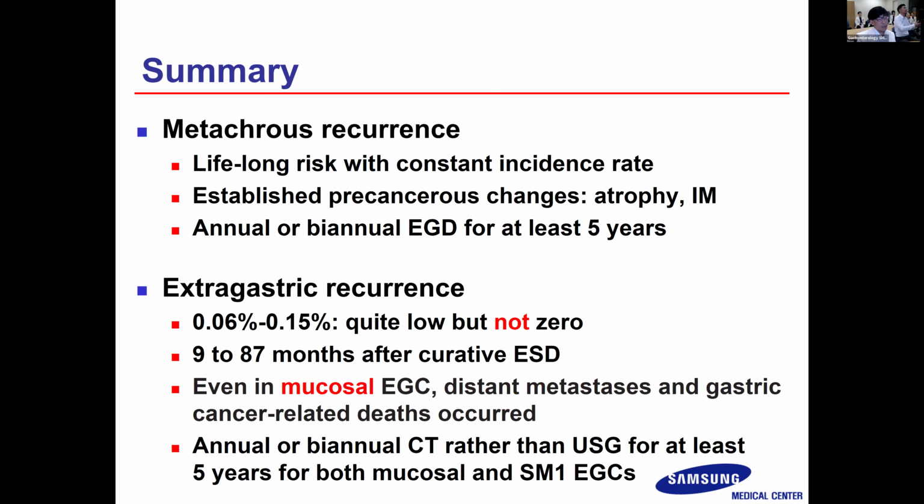So let me summarize my talk today. For the metachronous recurrence, patients carry a lifelong risk of metachronous recurrence with a constant incidence rate, and they usually have established precancerous changes such as atrophy and intestinal metaplasia. Therefore, annual or biannual surveillance endoscopy might be required for at least 5 years after curative ESD. When to stop surveillance EGD would depend on the patient's age and comorbidity.